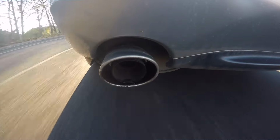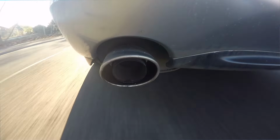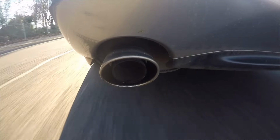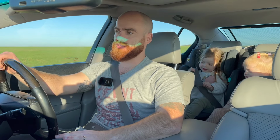There are some interesting rivals off the top of my head. Obviously there's loads of German stuff, isn't there? But like a Jaguar XF, that could be interesting. And I think the Volvo S80, I think they did a V8 one of those. That'd be an interesting one. But yeah, if you can think of some others, drop them in the comments below.